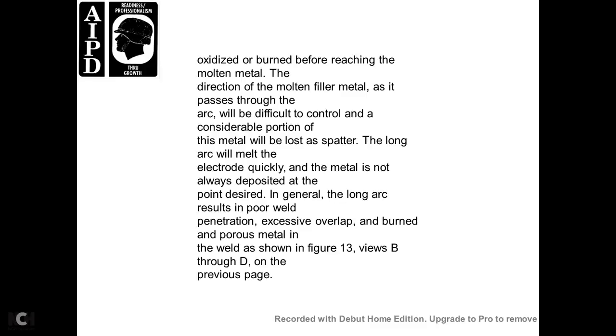The long arc will melt the electrode quickly. The metal is not always deposited at the point desired, and the general results of a long arc are poor weld penetration, excessive overlap, and burned, porous metal. The weld is shown in figure 13, views B through D, on the previous page.